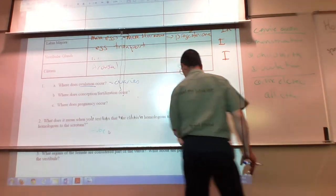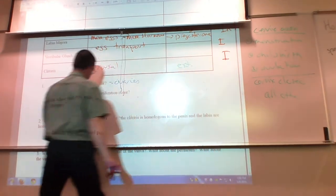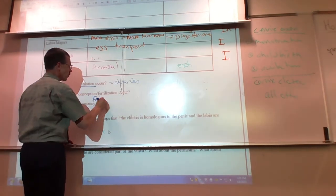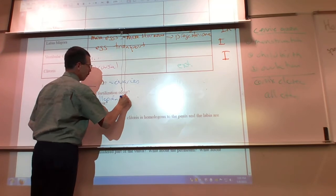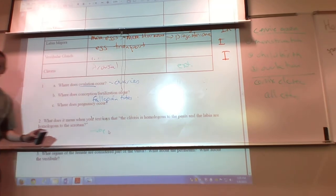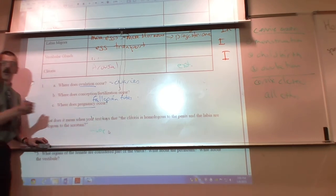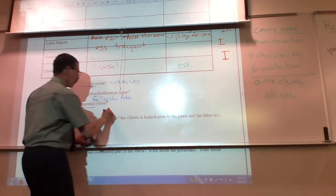Where does conception, fertilization, they both mean kind of the same thing, where does that occur? These are the fallopian tubes or uterine tubes. I'm an oldie, I've used this word. So you make eggs in the ovaries. The sperm hits them usually in the tubing, the highway. Right, hit and run. So then pregnancy, aka implantation, where's that? Uterus. That's uterus.